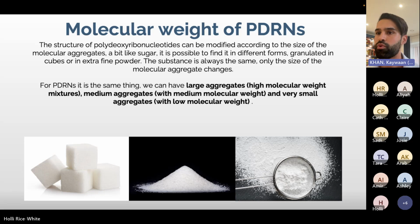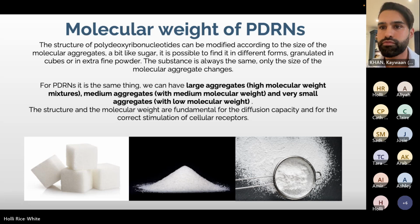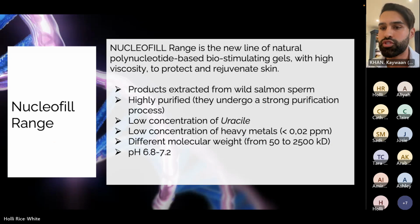I don't want you to get too bogged down on this right now. We're going to move on from this slide, and we'll come back to how we're going to use the different strengths for different indications.